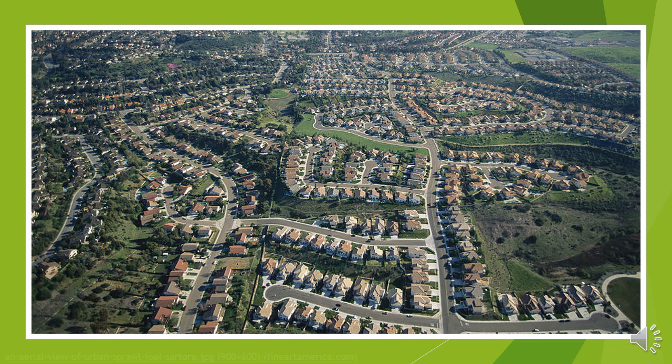NASA defines urban sprawl as the spreading outwards of a city and its suburbs to its outskirts to low-density, auto-dependent development on rural land with associated design features that encourage car dependency. End quote. You can see lots of that in the image. There are cul-de-sacs, there are wide roads, there are single-family homes, and if you take a look at the buildings more closely, all of them are homes.